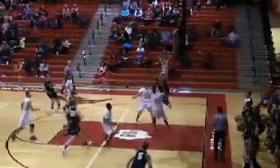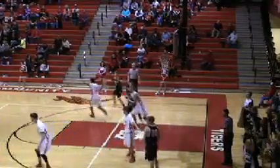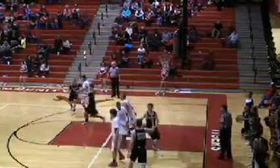Swinging up the floor, it's Nance who loses control, grabs it, swings it out. Roche with it. Back over to Nance. 1:05 left to go in the third quarter. Boonville's on top of Princeton, 43-24.